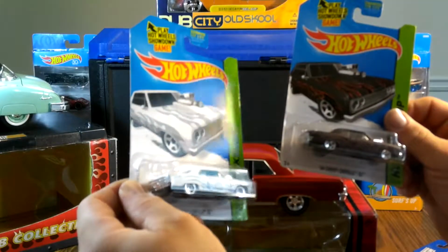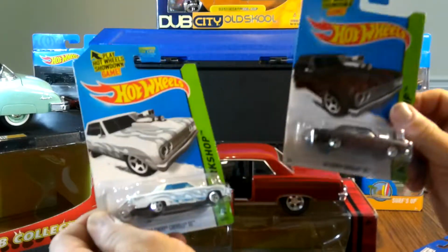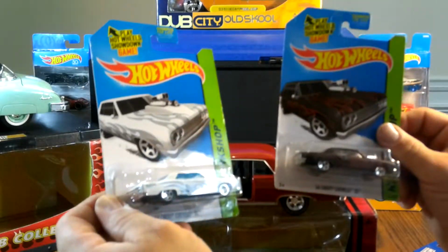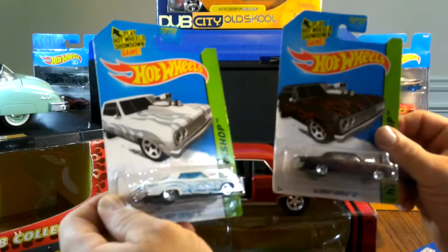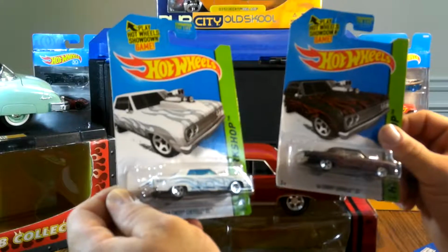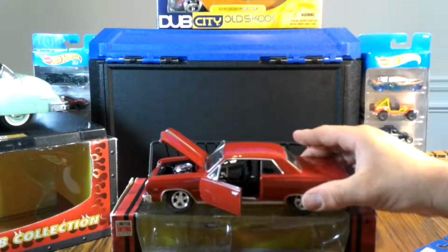Yes, they are. You know, you cannot beat a white car and a black car. These two colors on a car are like none other. Just love how Hot Wheels did the hot rod style, the '64 Chevy Chevelle SS. Incredible job. So awesome. And this right here is very beautiful.